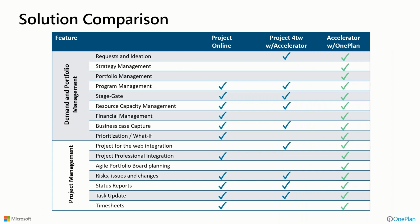So, just a little solution comparison at a high level of the capabilities. You're going to get a copy of these slides and you can look at this in more detail, but the general message here is that Project for the Web with the Accelerator doesn't do everything that Project Online does, but combined with OnePlan, it goes and does that and more.